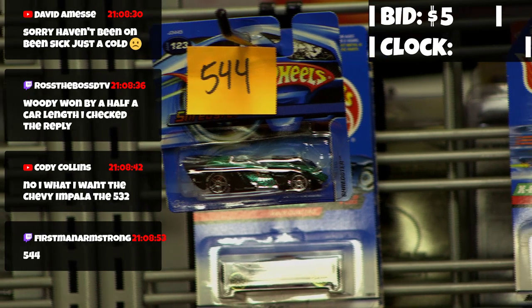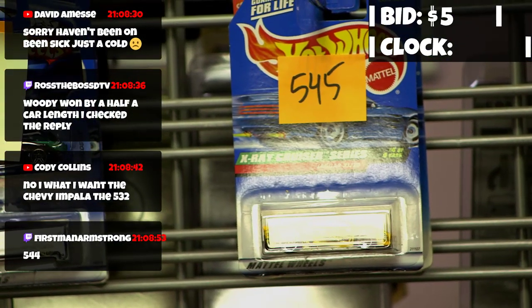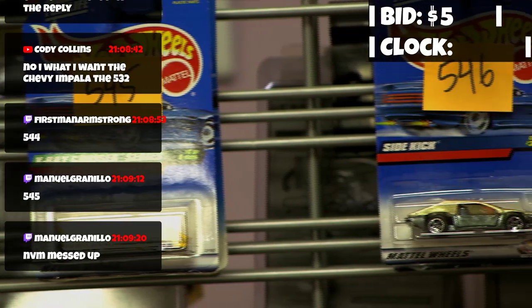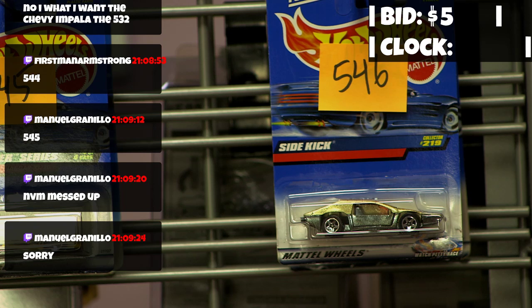Now, in lane number five, I have a Jaguar. Lane number five, Manuel Granillo, good job. He's got lane number five. Lane number six is the Sidekick. So I have a Jaguar. What do I got left? I got lane number six, the Sidekick, super heavy. I got the Jaguar in lane number five.